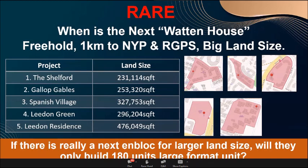So it is very, very unlikely to have the next WATTEN house now. In the next 1-2 years, I don't see it. So WATTEN house is really, really rare in the current market. We are short of this kind of product. Just like last time, Rainer always told me, rare like water in the desert. So this is very rare.